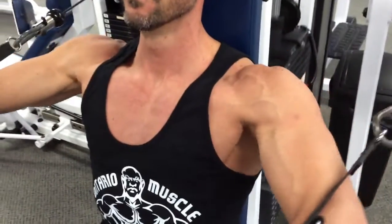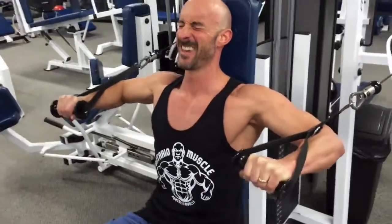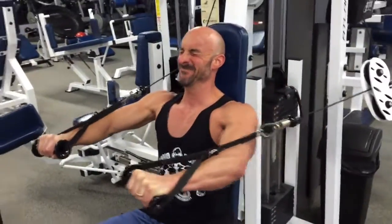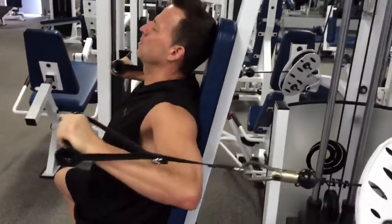Not the best lighting here, but still seeing some good vascularity. Grind it out, big push, great way to start the workout, just lots of tension, lots of focus.